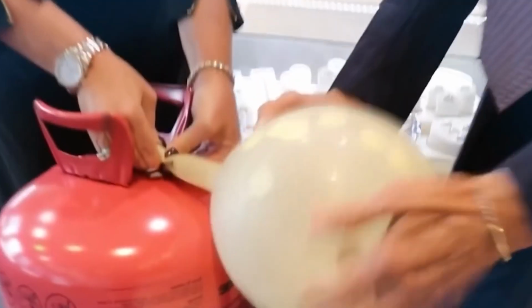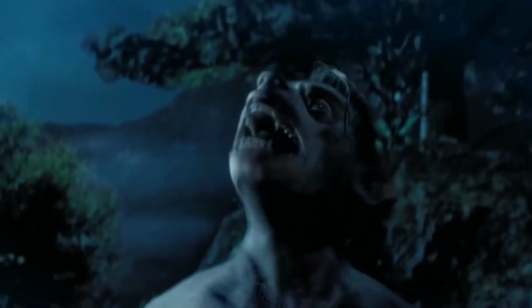In order to create the transformation of Professor Lupin into a werewolf, the makeup team created several masks for each stage of the process and then applied special effects during filming.